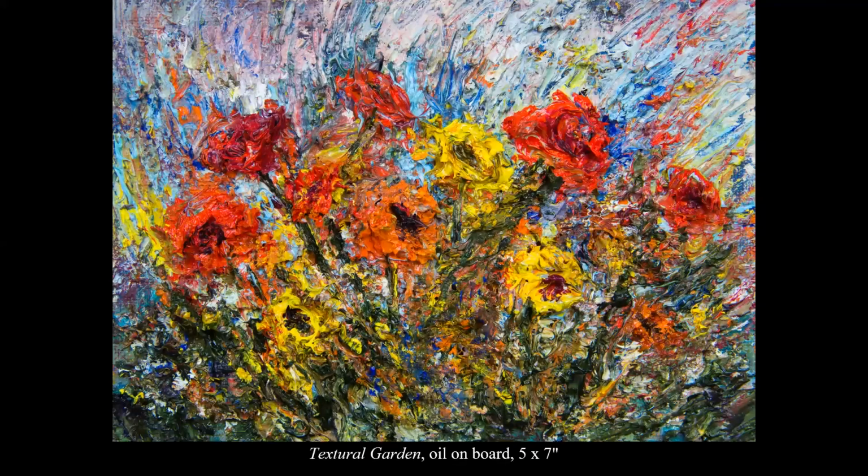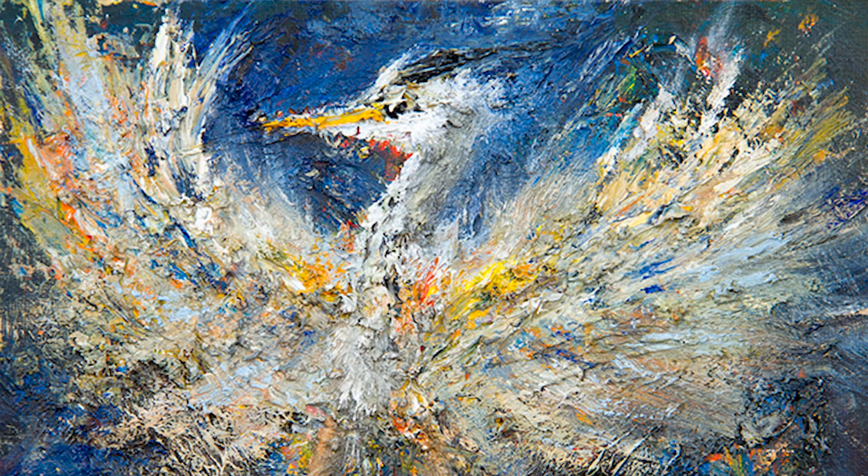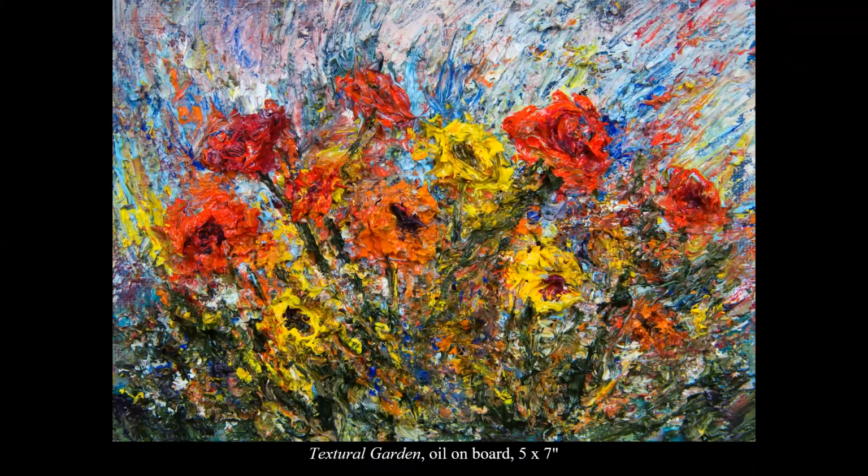This one's a departure from my usual realism. So it started with me cleaning off my palette, scraping paint off my palette and putting it on canvas. Since then, it's really evolved. So these paintings are very small. They're 5 by 7 inches. I'm having fun and using my imagination and being creative with these pieces and using my intuition. It's a fun, different approach for me.